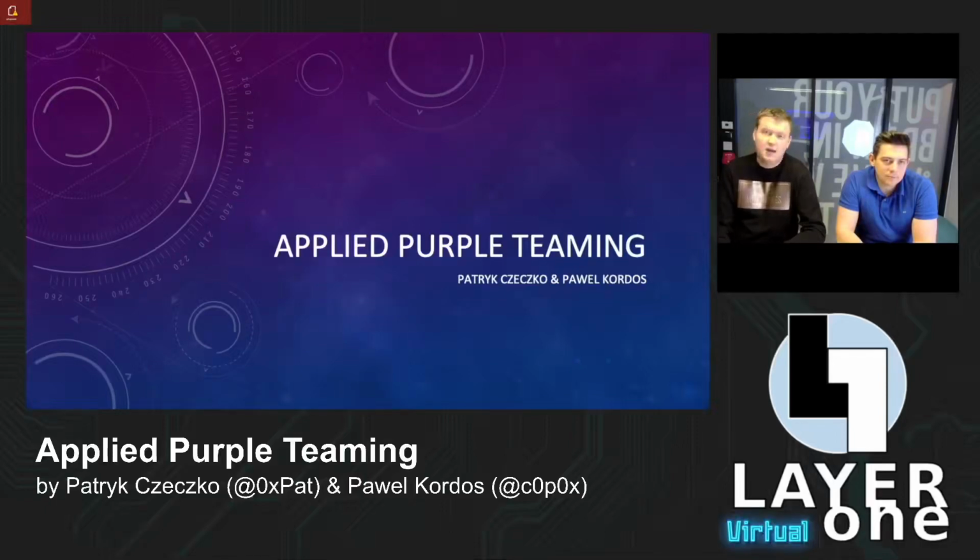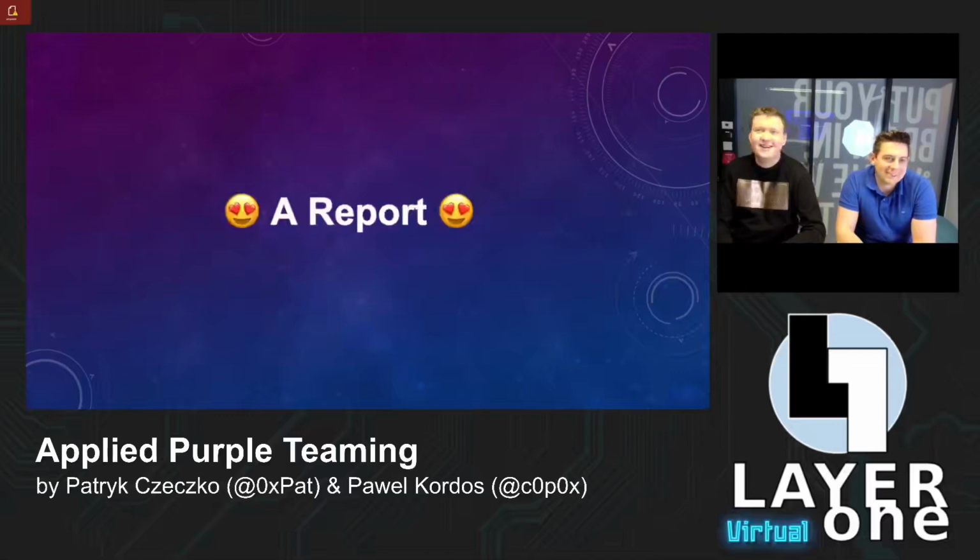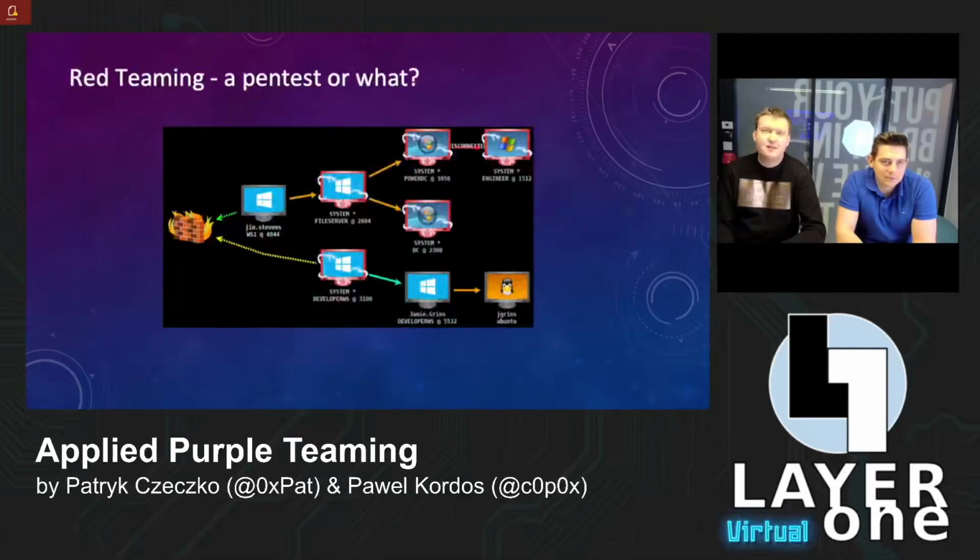Alright, so let's start, and first let's define what purple teaming actually is. But before doing that, we first need to know, and probably you already know, the two teams, the red team and the blue team. Let's start from the offensive one, the red one, and what red teaming actually gives your company. A report. All right. Yeah. So usually your team gives you a report, but it dives more into the technical part. So as a result of red teaming, this is not a penetration test.